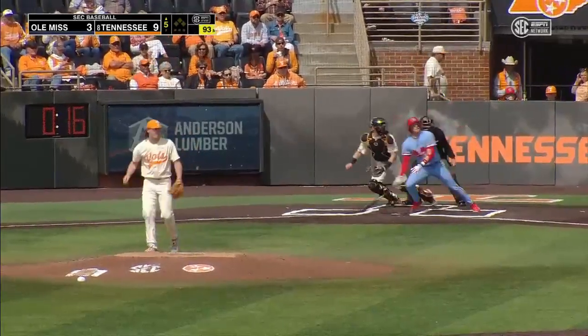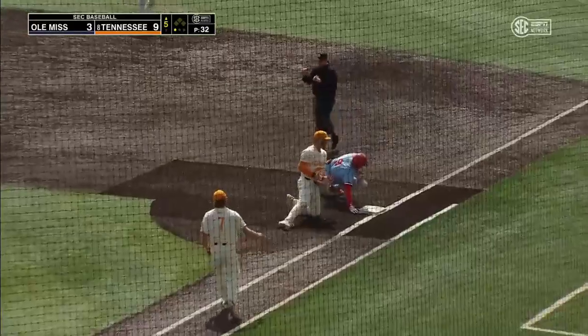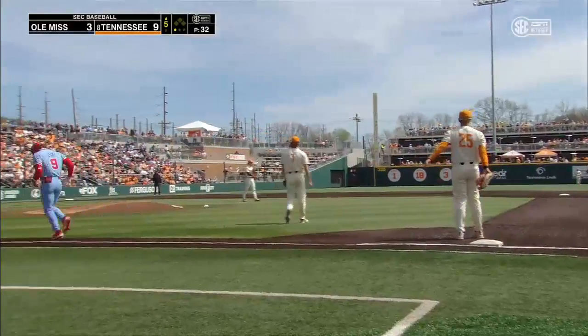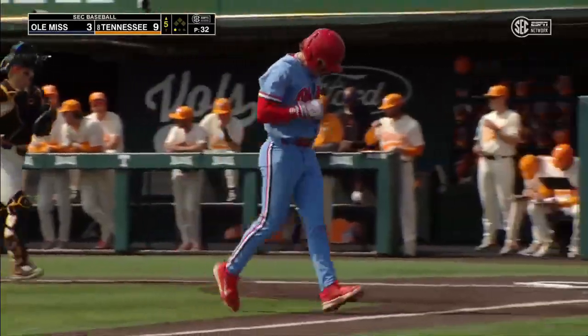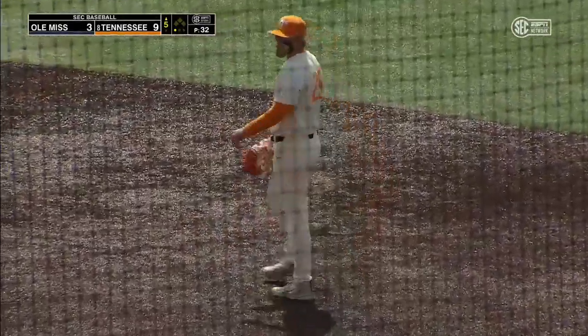Nate Snead deals to Ethan Leger, and it's gobbled up at third by Billy Amick. Wide throw, and the tag applied by Burke. Leger did his best dodge. They're trying to avoid the tag. You don't see that every day. That's a little weird looking right there. It's like they're playing tag in the backyard when you're a little kid.